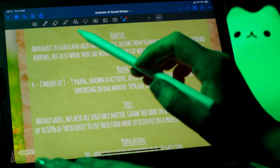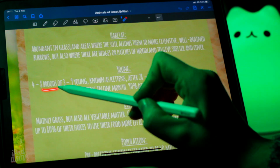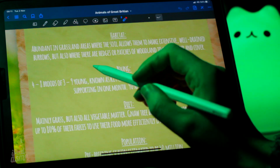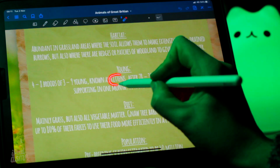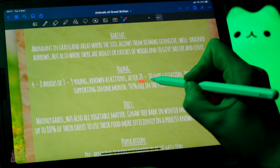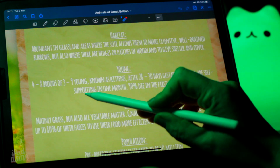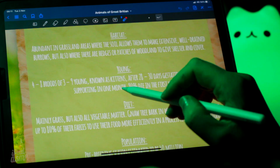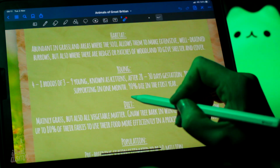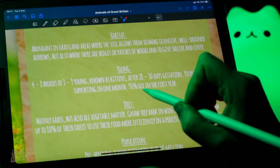They have 4 to 8 broods, so like litters, they are known as broods, of 3 to 9 young, and the young are known as kittens. And they are pregnant for 28 to 30 days. The young are self-supporting in 1 month, but 90% of new babies actually die in their first year.